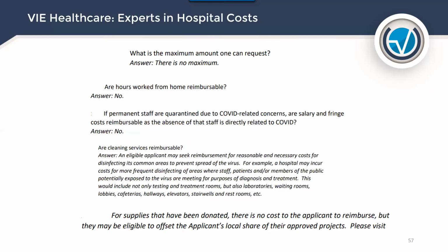Are cleaning services reimbursable? And this one's important because a lot of hospitals have outsourced their EVS, and those that have them insourced are bringing people in or maybe adding supplemental outsourced services. So an eligible applicant may seek reimbursement for reasonable and necessary costs for disinfecting in common areas to prevent spread of the virus.